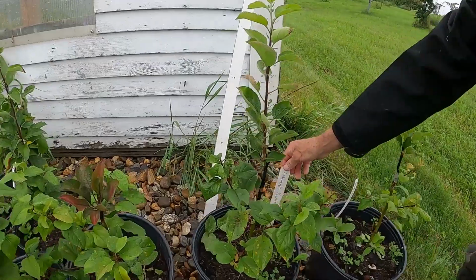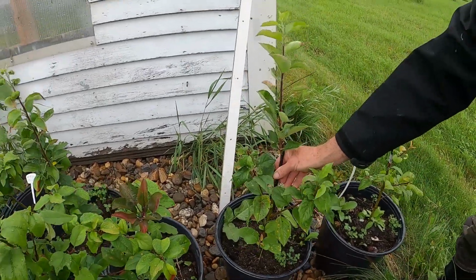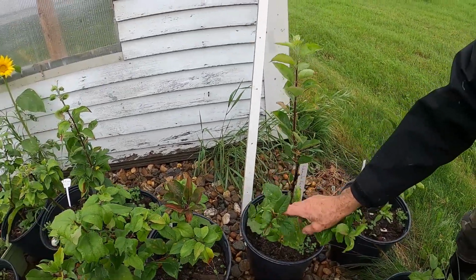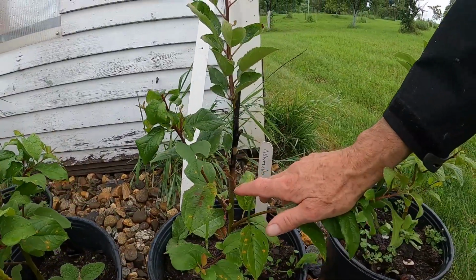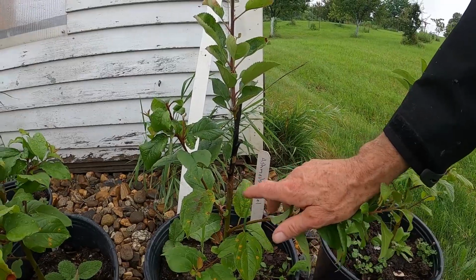This is Ashmead's Kernel. This is a heirloom apple. This one has done really, really well. The graft was right here. You can see that, sort of. See, it was a cleft graft. There's a V shape there.